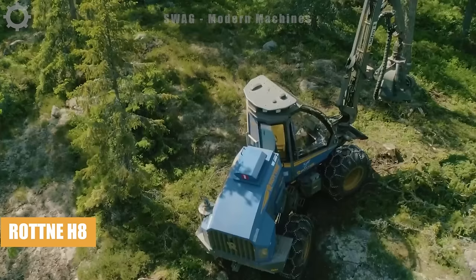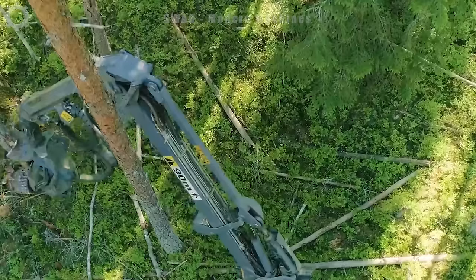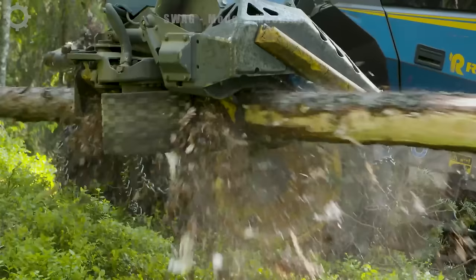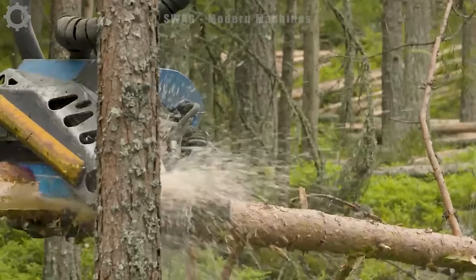The Rodney H8 is proud to be an industry-leading machine in the logging industry, setting the benchmark for excellence in the forestry sector. Designed by Rodney, a renowned manufacturer with a rich history of producing high-quality forestry equipment, the H8 combines advanced technology, rugged construction, and outstanding performance to deliver excellent results and productivity.